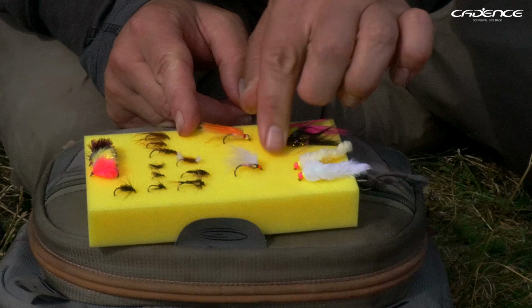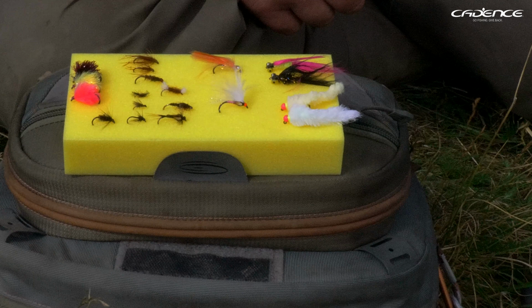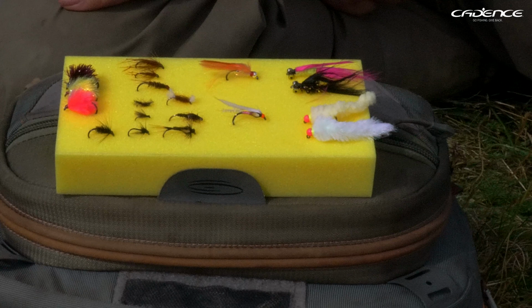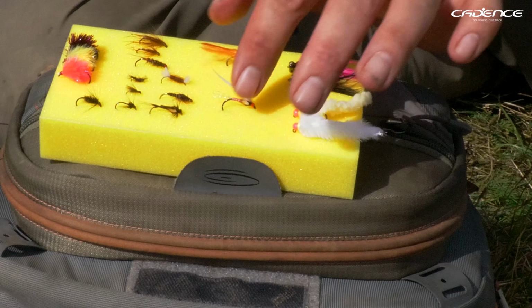And this one here, I'm going to call it a cormorant. It's probably a bit big for the standard style of cormorant, or the competition cormorant, but it's a pattern that does me well. I really like the little luminous orange head on this one and the jungle cock cheeks. I've made the jungle cock cheeks just a little bit bigger than standard, maybe, because there is quite a lot of roach and roach fry in here, and it maybe just represents one of them a little bit. Roach have also got red or orange fins, so that little orange head helps.